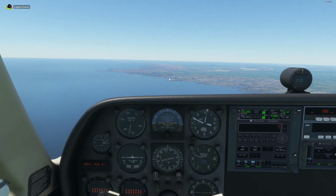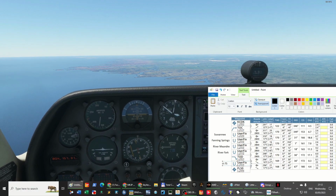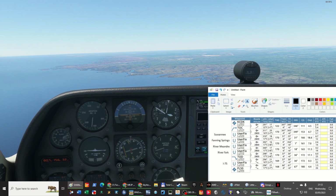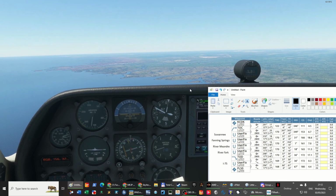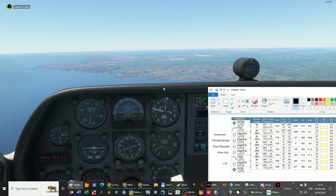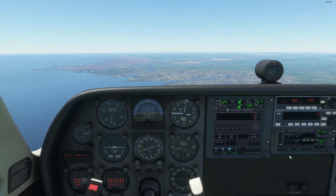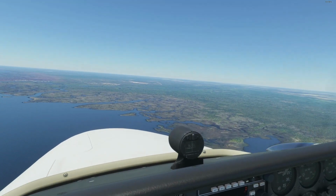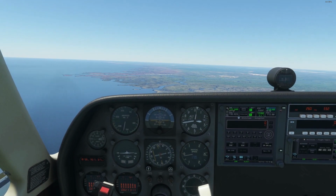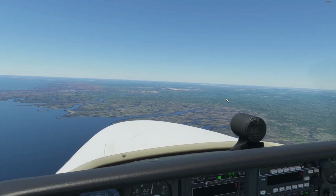Right, so this should be my first user fix. Normally I would have reached it in like 2 minutes and something, but actually it's top of climb, so normally I would have reached it in like 5 minutes, but I was already up. So let's say that I should reach it in about 4 minutes. And then I will follow the river inland.